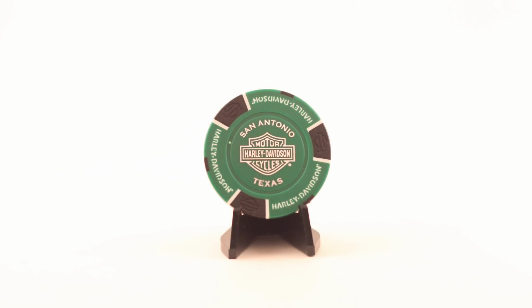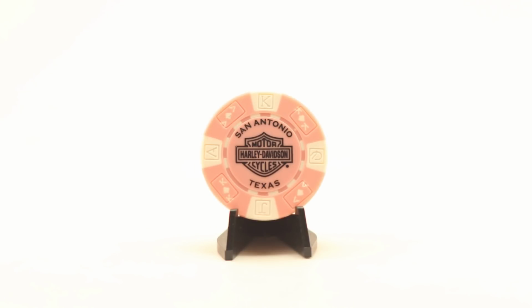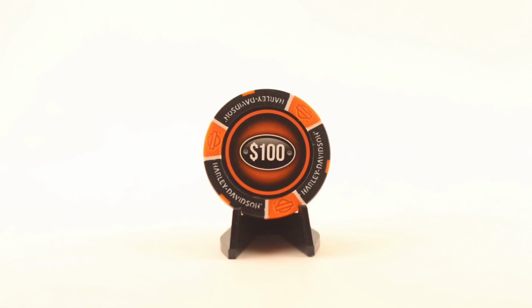Next, we have a green and black chip. On the bar and shield side, we have San Antonio, Texas with the bar and shield. On the back side, we have Caliente Harley-Davidson, once again with the bar and shield. Next up, I'm assuming this is for Miss Bird, we have the exact same chip as the last one, but in pink and white. And then last but not least, we have a generic bar and shield on one side with the $100 on the back side. I have their number. I guess we could add them to our list.